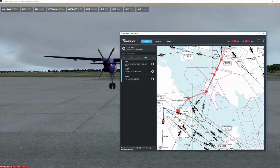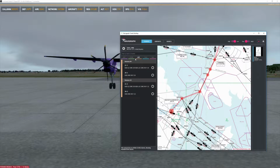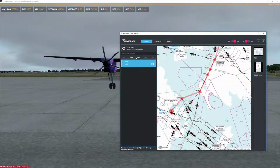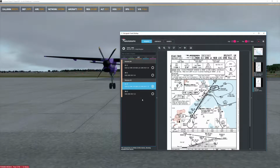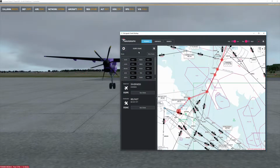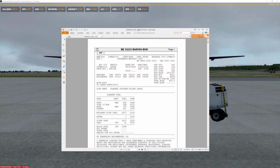To Belfast, it's 240 at 7 knots, so it'll be runway 22. So we need an airport chart, we need our arrivals chart, and we need an approach chart into runway 22. So, with all that done, we'll take a quick look at today's flight plan.